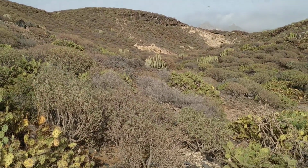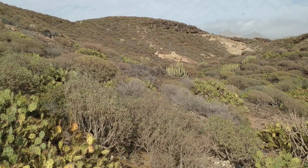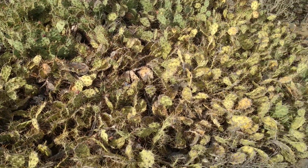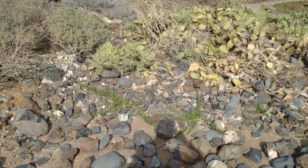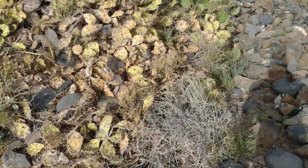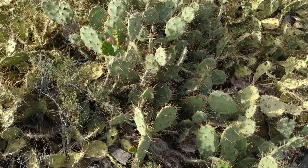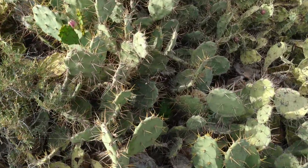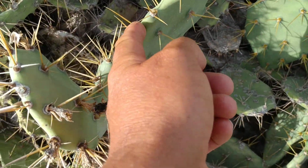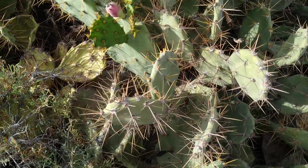Well, those things which look like columnar cacti are actually spurges. This is Euphorbia canariensis. And if you look at the cacti, well, this one here, for example, look, some of it is really fresh. Juicy and succulent, that's why those are called succulents. After heavy rains they can suck in a lot of water and become succulent like a juicy fruit.